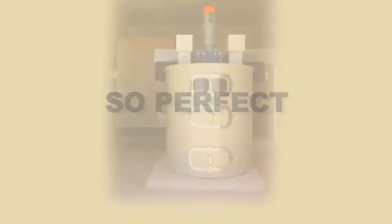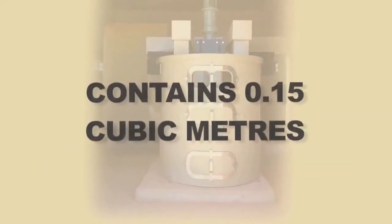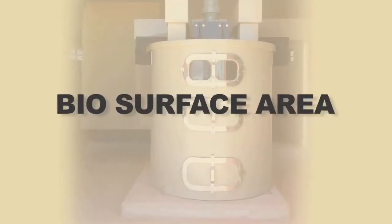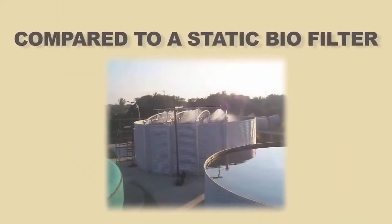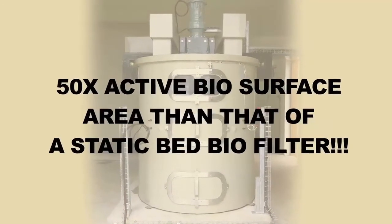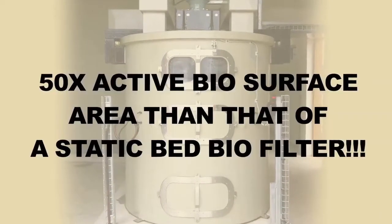So perfect that our 6,000 cubic meter per hour system contains 0.15 cubic meters of media pellets that have a combined active biosurface area of 500 square meters. Compared to a static biofilter, the fluidized bed biofilter has 50 times the active biosurface area per square meter than that of a static biofilter.